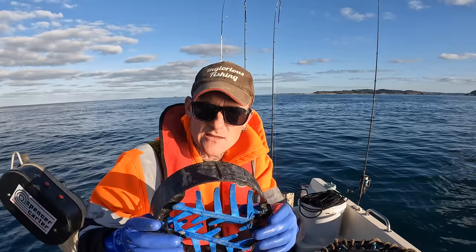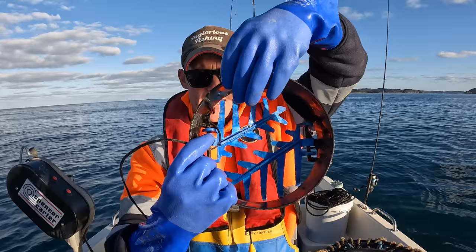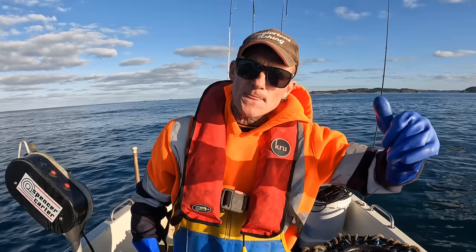A gentleman gave these to me. They're to put in the inkwells. And you stick those in the neck, and it stops all the lobsters coming out. So we're gonna put these in and see if they do any better. And the next time we pull them, hopefully we get a few lobsters in the inkwells. We can only try. Good contraption that, beauty. Let's give them a go.